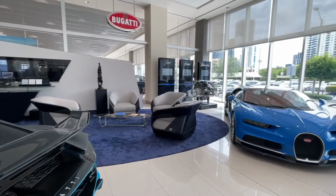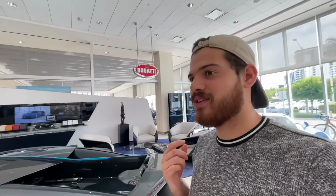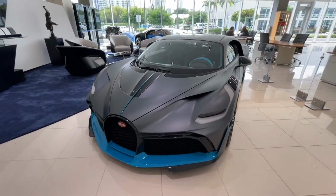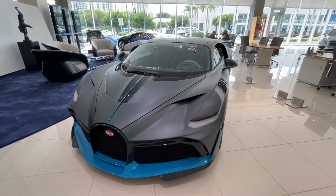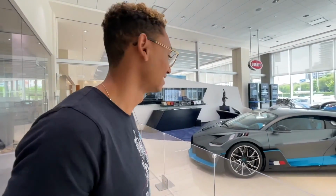Here's the Bugatti section. You know what song just came to my head right now? If you ain't got no money, take your broke ass. I've never seen this, the Devo? Yeah. Oh my god, dude. What do you think? I think I just sell everything, sell the wife, sell the kidneys.